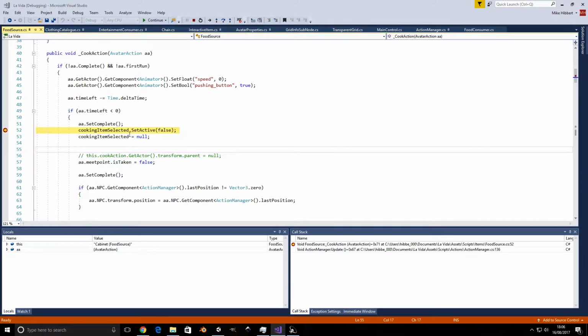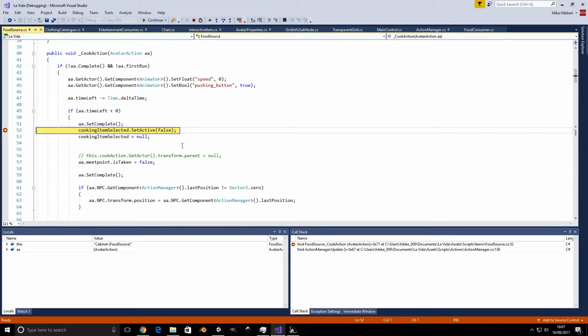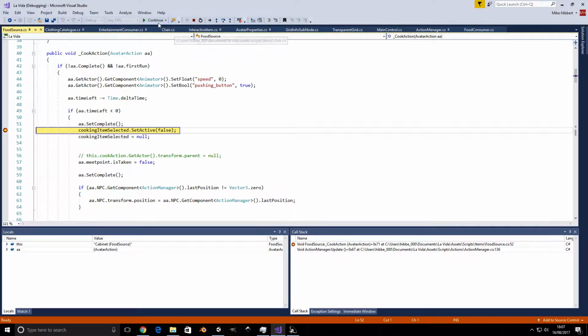Now what's supposed to happen is that when they finish with the cooking, there's a cooking item, which is basically the pan, and there's one of two pans currently being used. That's supposed to disappear, but at this point it's saying that there is no pan. Okay, but then there it is on the stove. It's definitely there. Okay, so that works that time. But it's null that time.